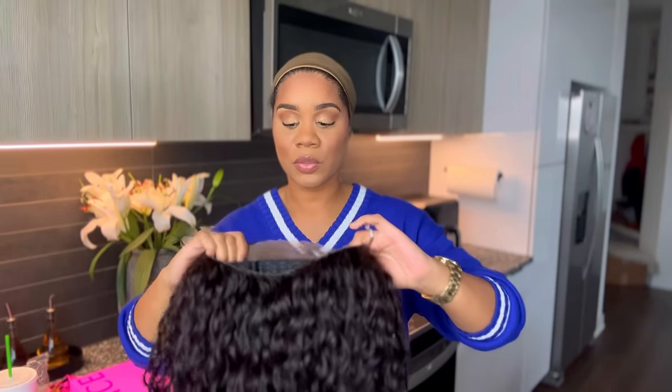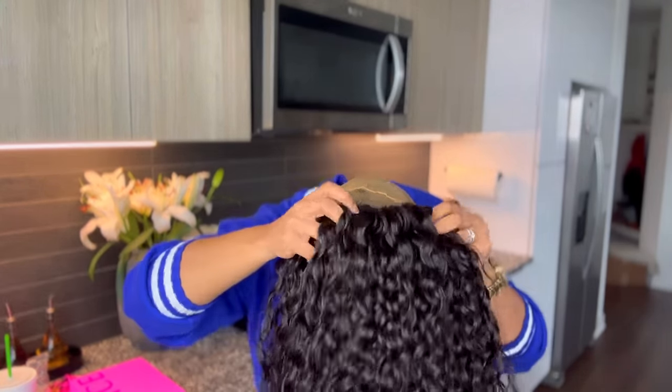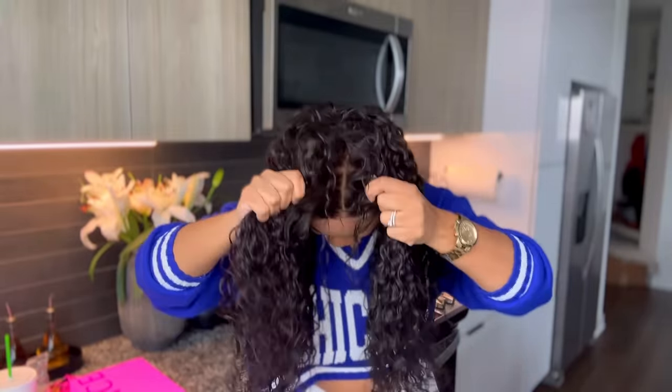All right, girl. So I have taken off my other unit and we are going to pop this one on. It does have an adjustable strap in the back, so we are going to use that, girl. And let's see. Ooh, girl, girl, hold up, wait a minute. I love it. Hold on. Wait, I'll be right back.